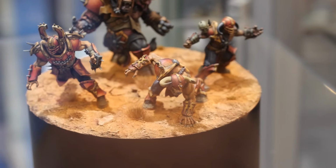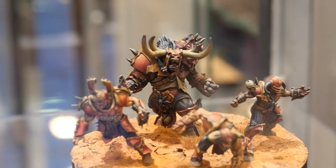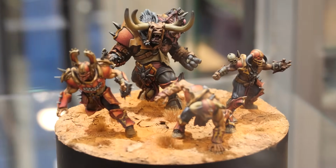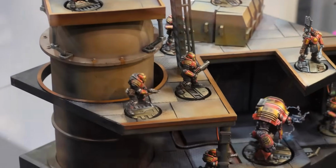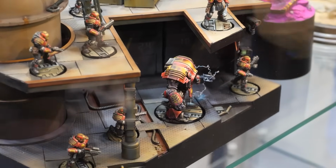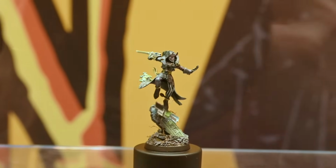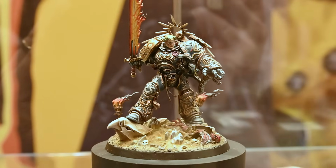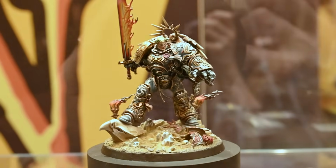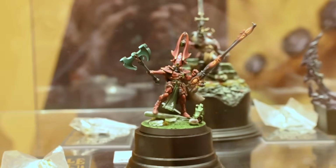So if you've been to Adepticon, which was the last Golden Demon before this, you probably noticed that the lighting in the cabinets was absolutely atrocious. And this was because they had underlighting, lights coming in from the side. The area wasn't sealed, so some of the cabinets had light from outside, which was kind of nice and diffused. So if you were on that side of the cabinets, people were easily able to see your models. Then if you were on the other side, you could have had awful lighting and everything just looks bad.